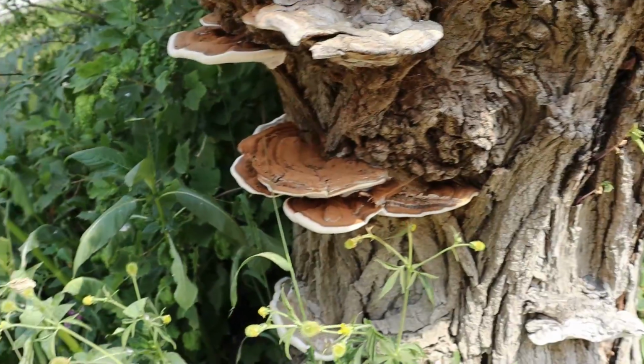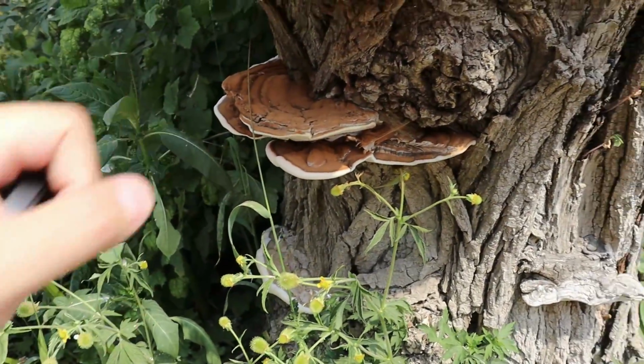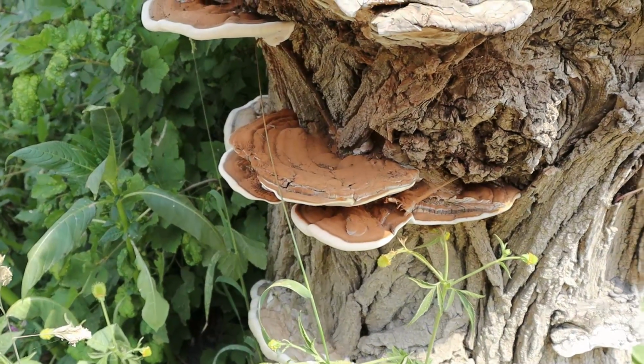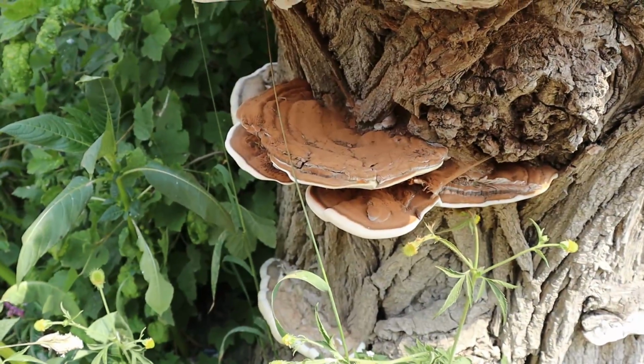Tree mushrooms growing right here. If it was a video game, I would try to take one and eat. Probably would have gained some bonus. But since it's not a video game and I only have one life, I'm not gonna do that.